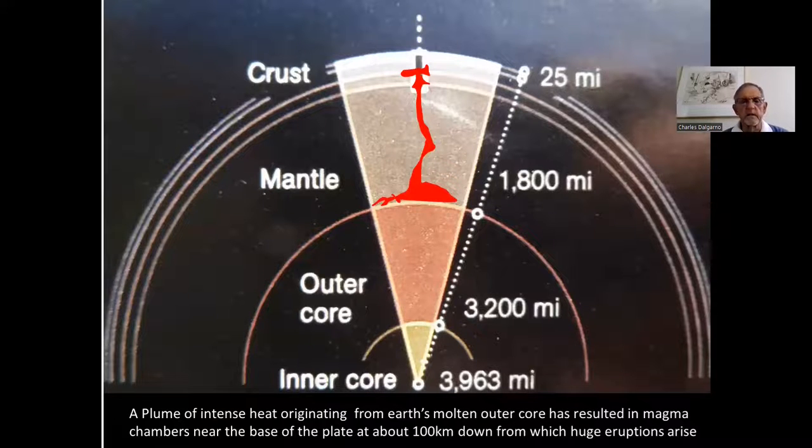Well, there's an idea of the origin of these from the outer core of the Earth. It's something of the order of 3,000 kilometers down, but probably around 100 or 150 kilometers down, huge magma chambers develop. We're uncertain of the nature of the circulation of the fluids within the mantle, the circulation of the material within the mantle. So we're not really confident of how that detail occurs.